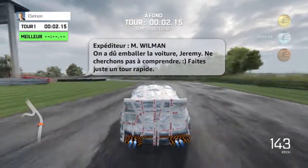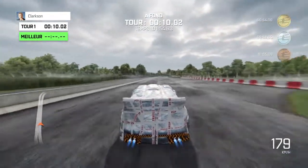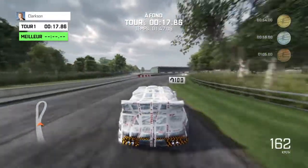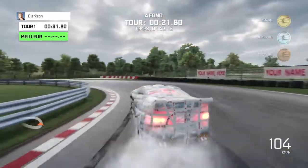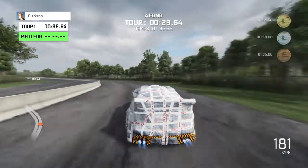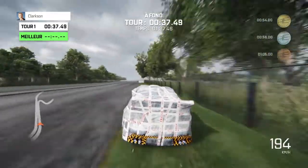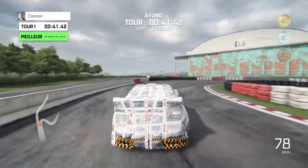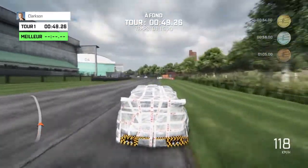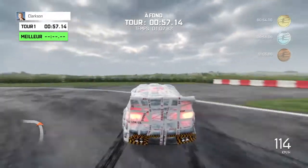Go. That is my foot into the floor! I love speeding. Right, onto the straight. Oh, God. Whoops.